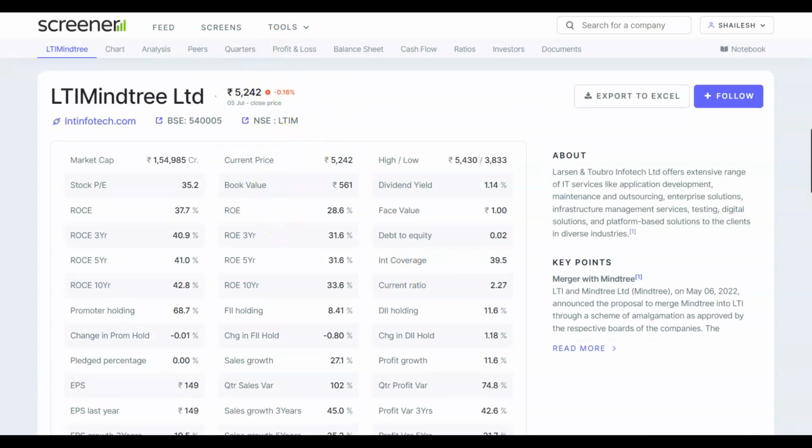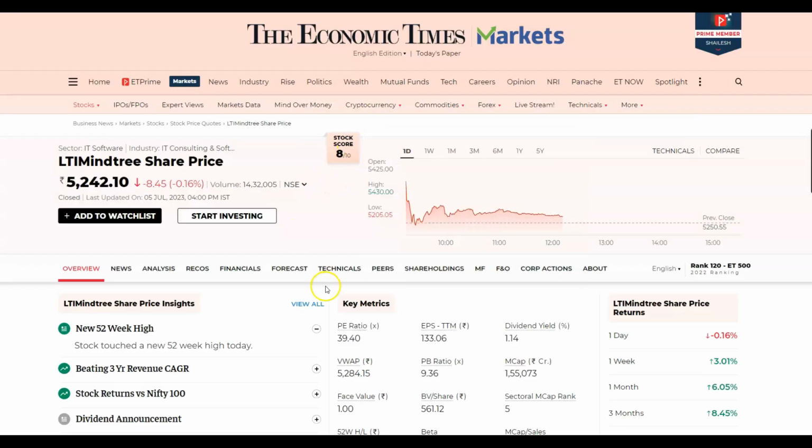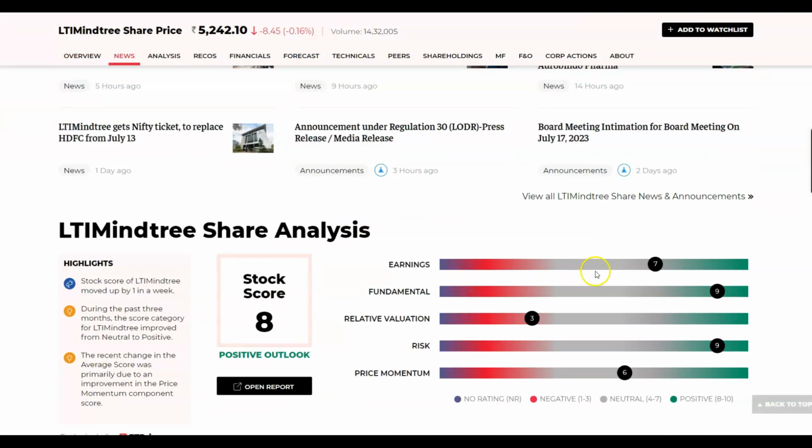Now let's look into the stock score. The stock score is 8 out of 10. The earnings score is 7, fundamentals is 9, relative valuation is 3, risk is 9, and price momentum is 6.